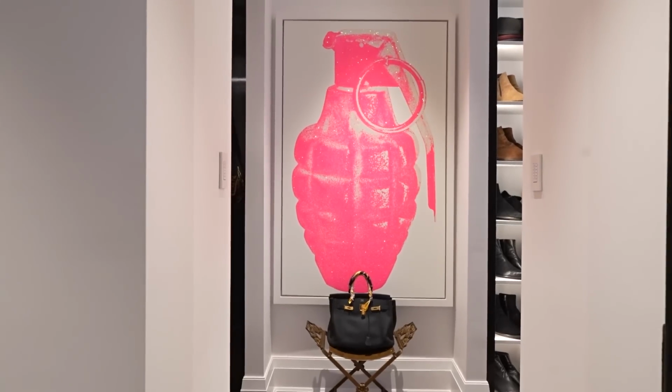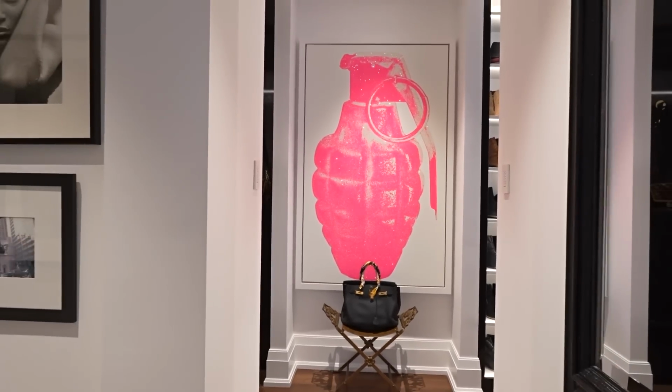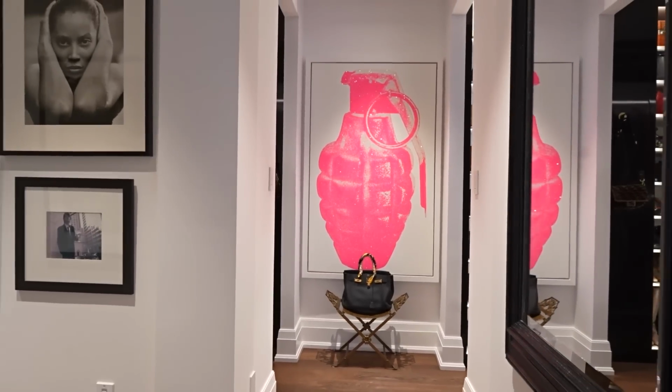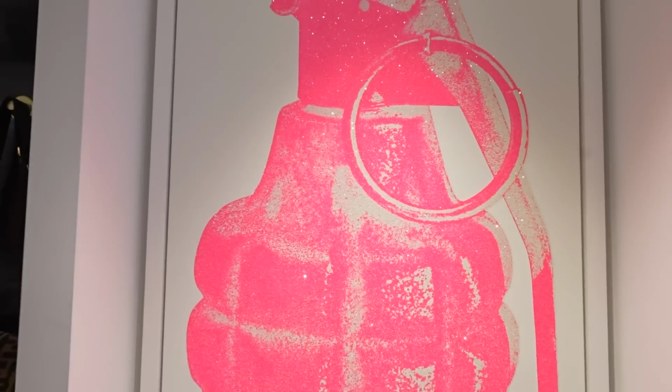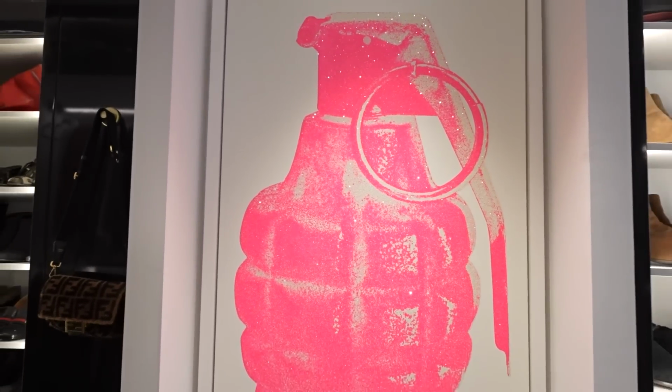This is a Russell Young. He put sparkles on everything. I have another one of Kate Moss in the bathroom of his, but I gave this to my husband because he's perfectly a pink grenade, ready to go off at any moment. And I think it's very symbolic of how he lives his life.